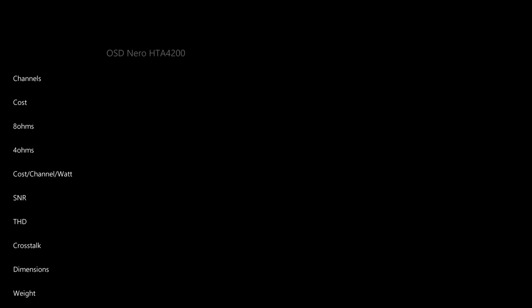The amps that I decided to look at include the OSD 4200 4-channel amp, the Outlaw 5000X 5-channel amplifier, the Buckeye NC252 MP 4-channel amplifier, and the Buckeye NC502 MP 4-channel amplifier. There are a lot of other options, but the OSD made my final list because it's a budget-friendly amplifier, the Outlaw because I had it before and I know what I'm getting.